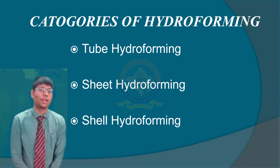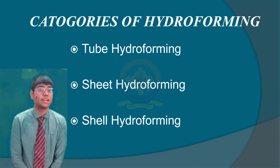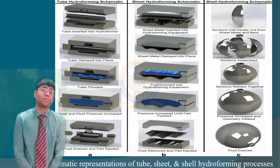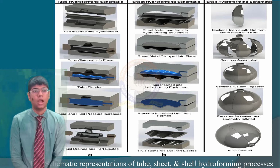Third, shell hydroforming. It's a new technology which is used to make spherical components. In these, parts are welded from the exterior with other parts to form spherical and oval shapes. Then pressurized fluid is passed through it, due to which it expands and bulges out. In this process, a die is not used. It's a die-less process. The image in the slide shows the schematic diagram representation of tube, sheet, and shell hydroforming processes.